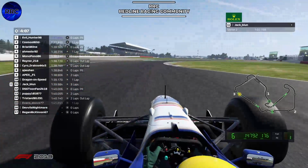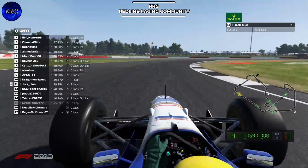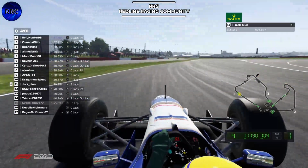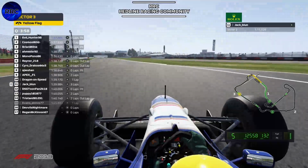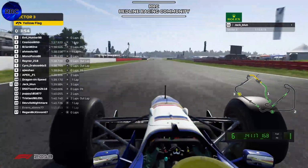What I'm noticing is they cannot go through Copse, they're just running wide off the track. It's not invalidating the laps, though. I'm on board with Jack at the minute. Wah! And she comes out of Chapel. I was going to say, Jack nearly scares you.